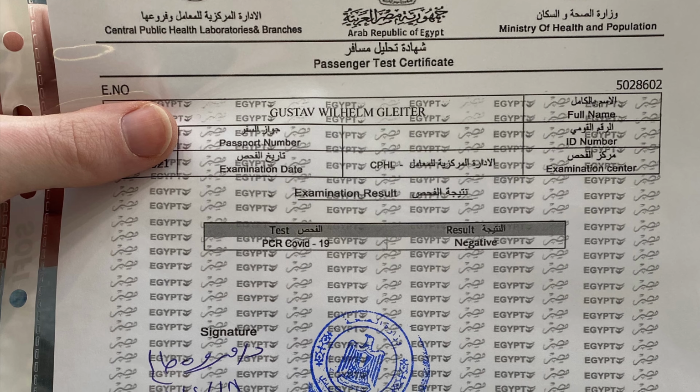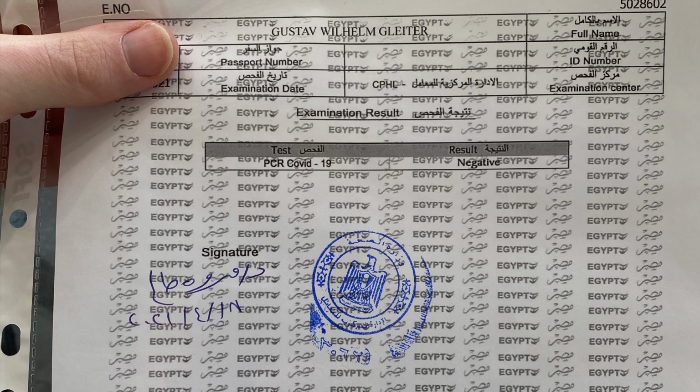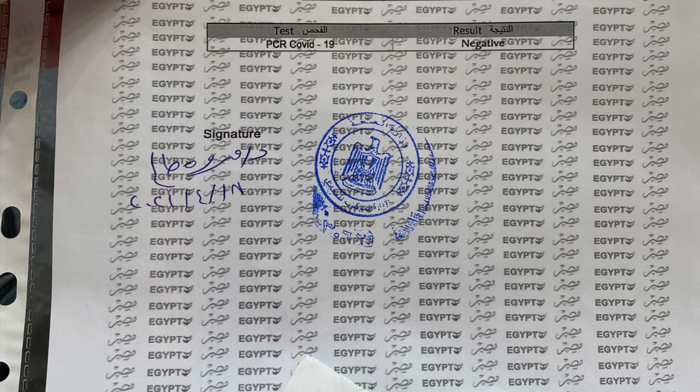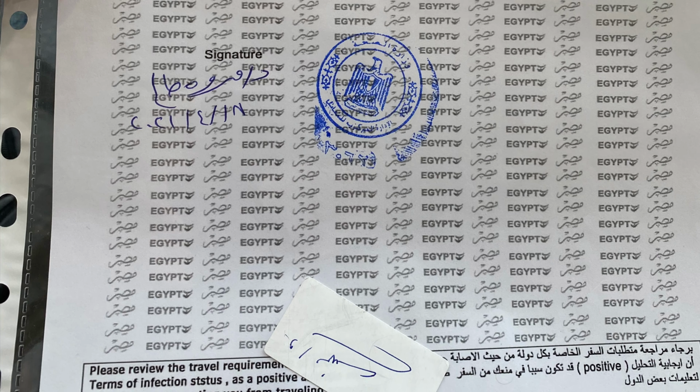Here are the results up close. This was such a convenient service to use, and even though it cost about $130, having the person come directly to my hotel and deliver the results the next day was priceless.